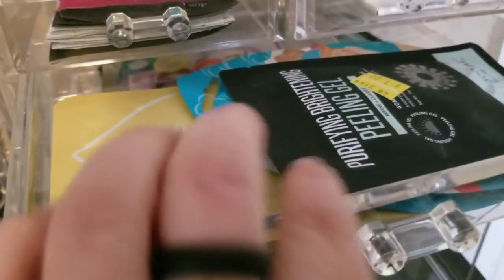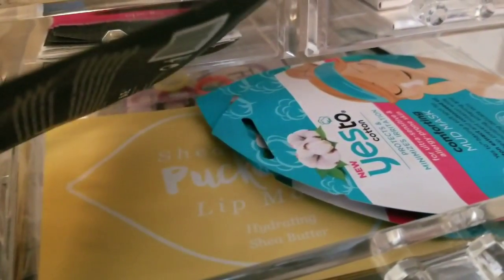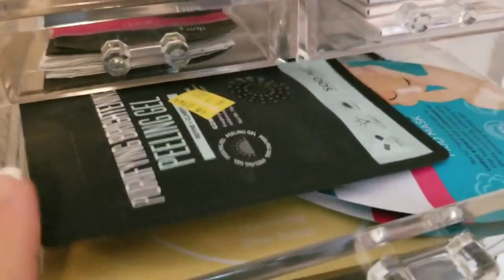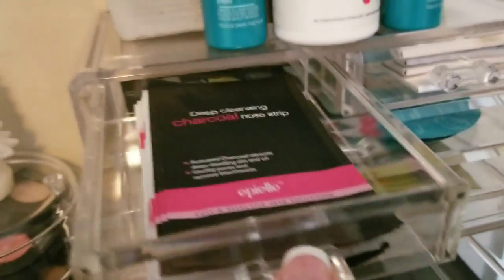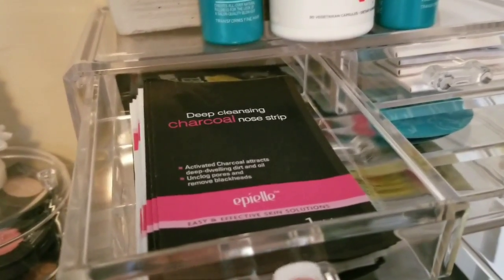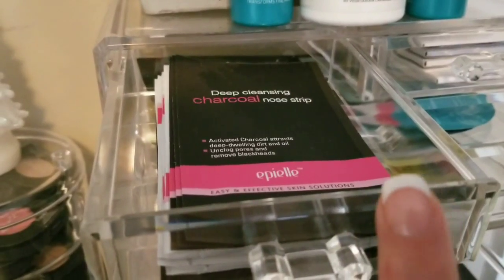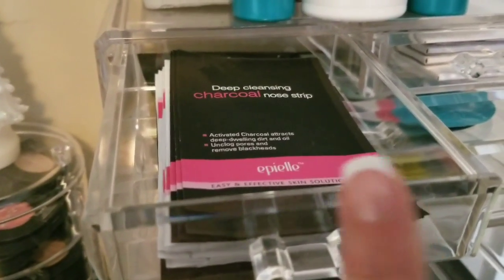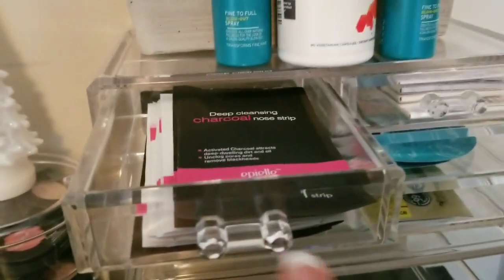The Dollar Tree ones, they're not Dollar Tree ones, but we got them at Dollar Tree. I don't think they're great at all, to be honest, now that I've tried them. I think it's kind of even a waste of $1. I have my nose strips in here because I have big pores, and I don't like having blackheads. So I always have a supply of these, and I got them at Dollar Tree. I get them at Target. I do have Biore ones in there as well. As long as they do the job, I will purchase them.